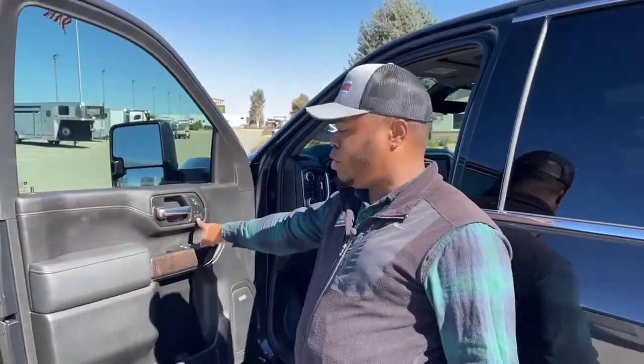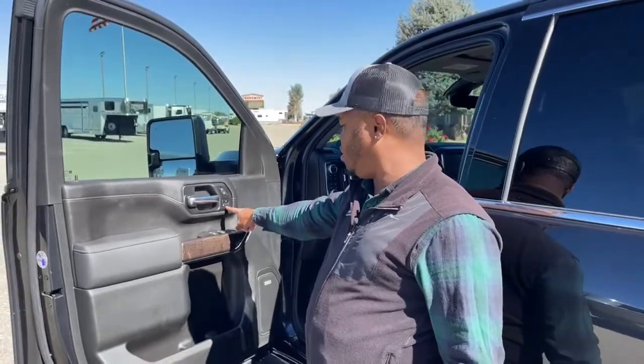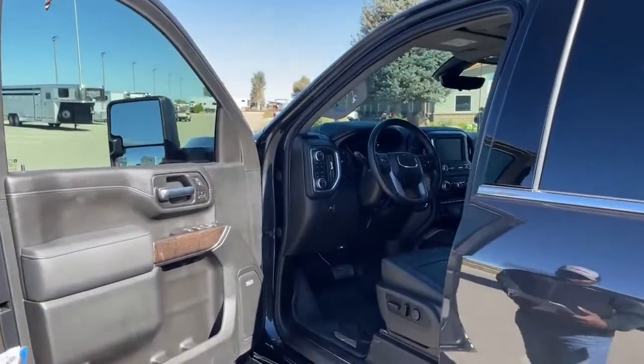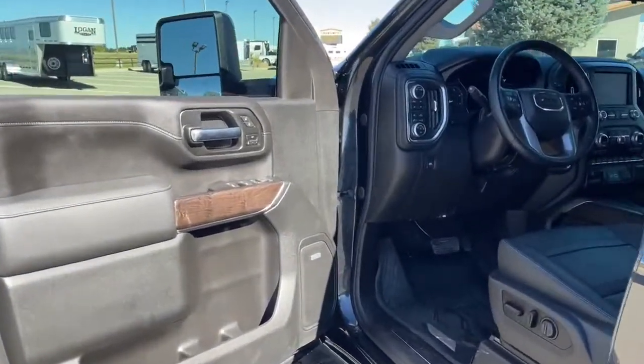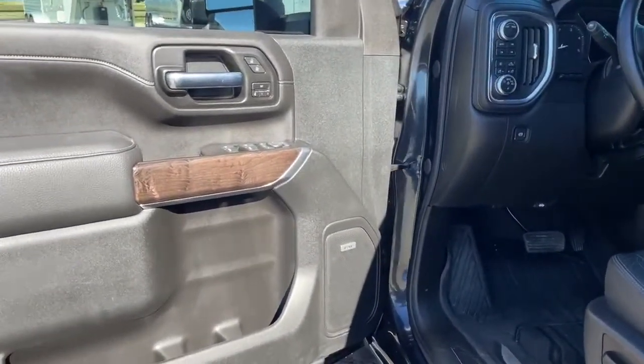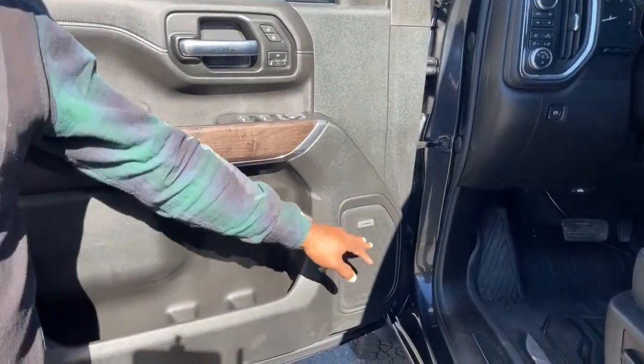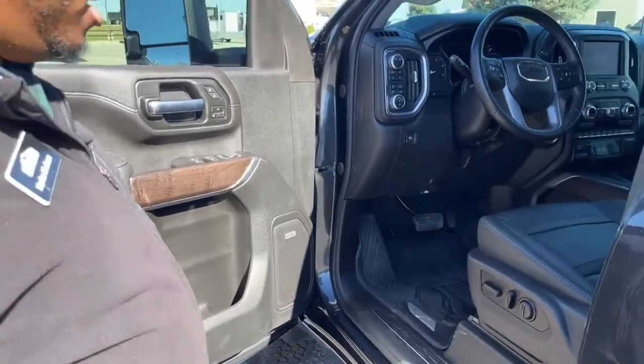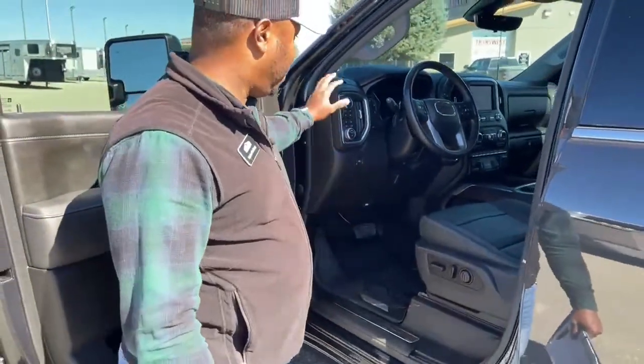You do have 2 memory settings here for your driver seat. You can set that. It does come with the Bose sound system. Quality of sound on this unit is amazing. Of course, you guys know the Bose standard. Yeah, it's one of the top of the line sound systems on the market.